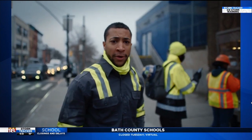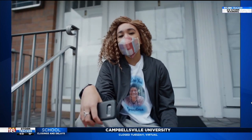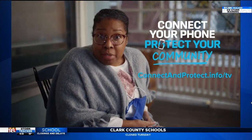My grandmother was infected with COVID-19 and I couldn't help her. With an exposure notification app, I'll know if I've been exposed. The more people who connect, the more people we protect. I'm doing my part. Download the app. Connect your phone. Protect your community.